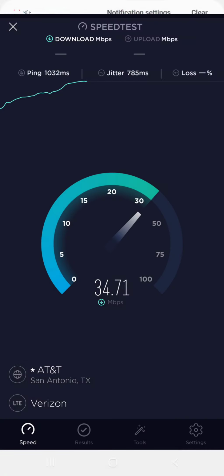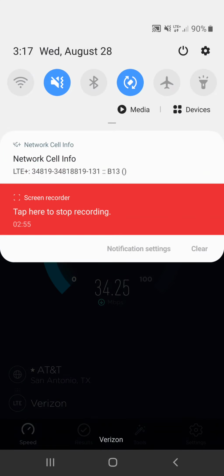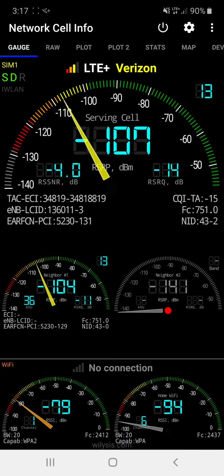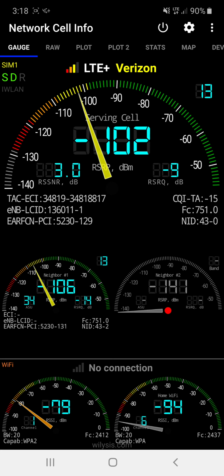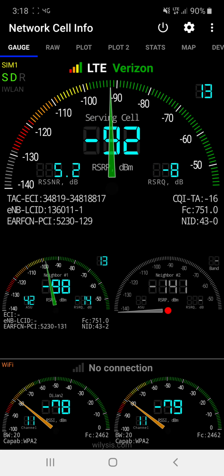We're on band 13. We're getting 34 megabits on band 13. This phone's not supposed to have band 13, but it fully supports it. The FCC ID shows that it supports band 13. It also supports band 66 and band 2. But it also supports Sprint's bands, which doesn't make sense, because when I put the SIM card in and activated through Sprint, it was working with Sprint, even though this is an AT&T variant, which I still don't understand.